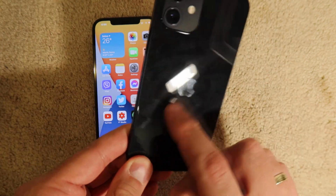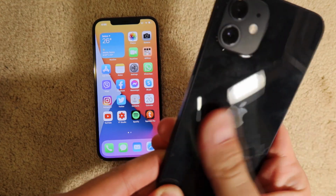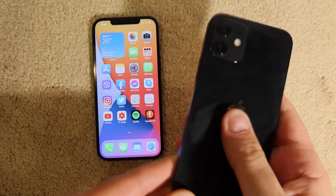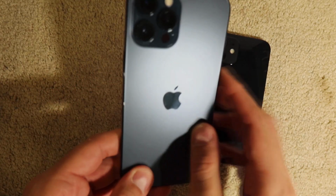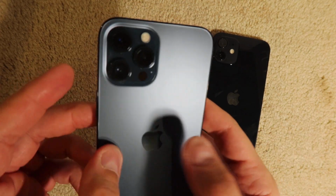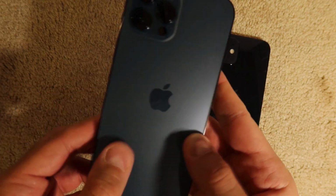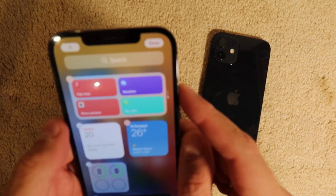As you can see on the back, we have this glass which is very fingerprint friendly, and on the back side of iPhone Pro Max, as you can see, this is a matte finish, which is actually pretty cool, and you don't have the fingerprints left on it. So this is one of the differences.